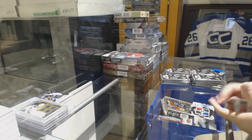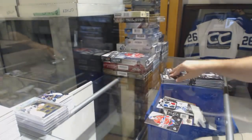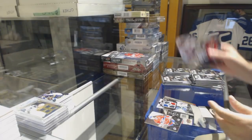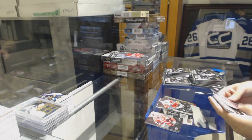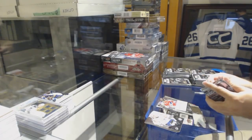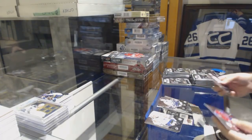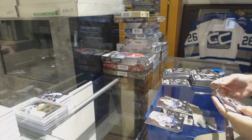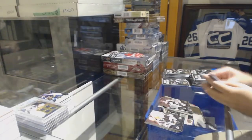Alright, sorry, just gonna make sure I don't miss anything in these ones. We've got a quad jersey for the Vancouver Canucks, Roberto Luongo. Triple Diamond for the Red Wings, Pavel Datsyuk. Premier Cuts of Alex Kovalev for the Habs. 8-9 Black Diamond. Double Diamond of Sam Gagne for the Oilers. Quad Diamond for the Boston Bruins, Bobby Orr. Number 4, Bobby Orr.